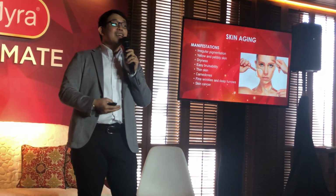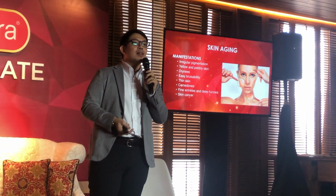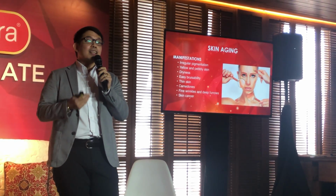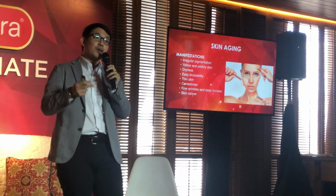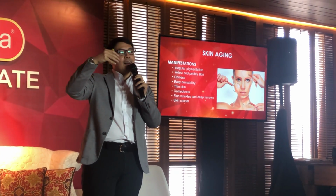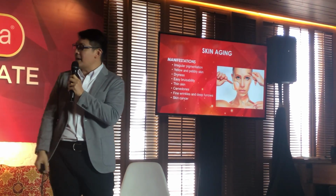Comedones. What are comedones? In the scientific world, it's comedones, but in general, it's called the whiteheads and the blackheads. Why will older people have whiteheads and blackheads? Because of the lack of support of collagen underneath the skin will make the pores dilate, and the skin cells will accumulate in the pores, and then they become oxidized and they turn black. So it's not really dirt coming from the outside world to the skin, but it's actually the skin being accumulated in a dilated pore. Okay?